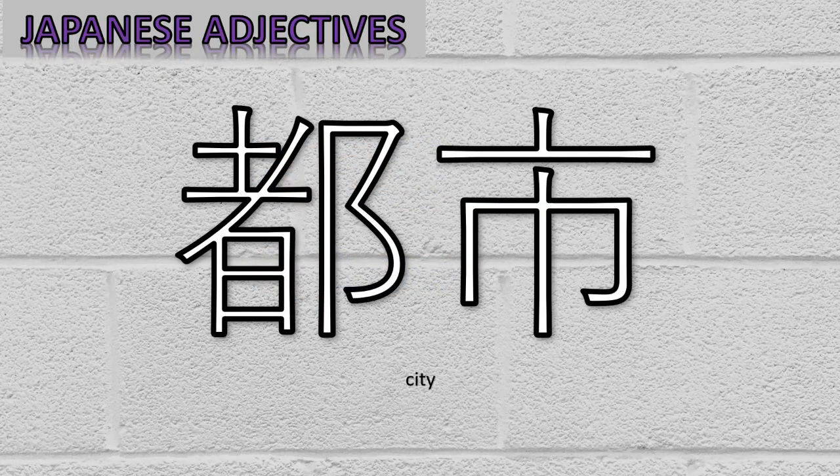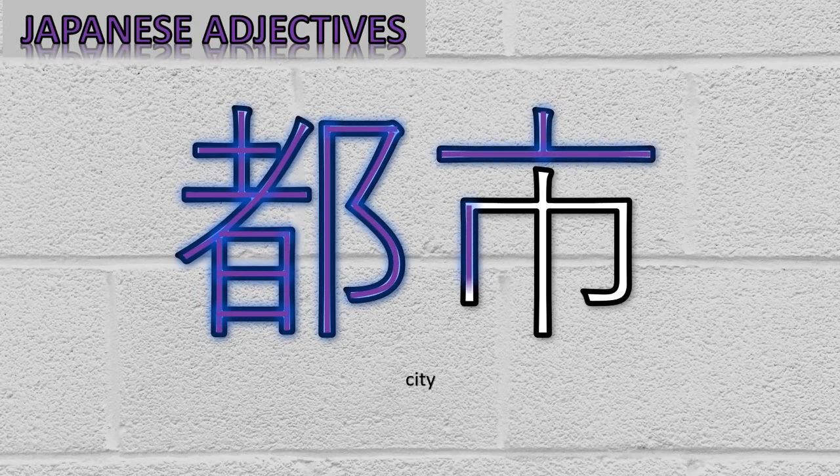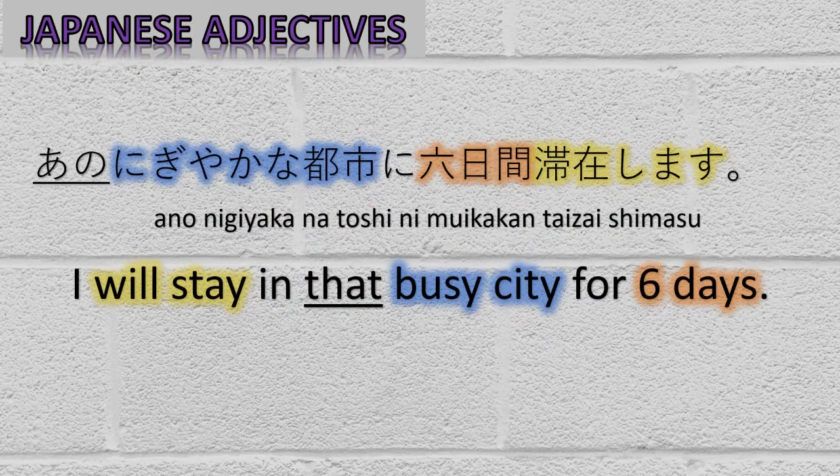Next example, city, toshi. This is how we write it. Okay. Ano nigiyaka na toshi ni roku nichikan taizai shimasu. I will stay in that busy city for 6 days. Here again, na is attached to nigiyaka before the noun.